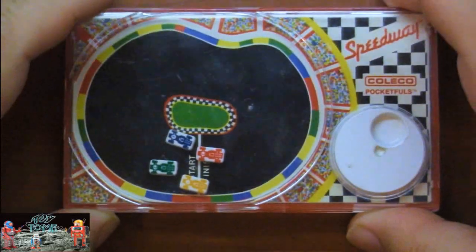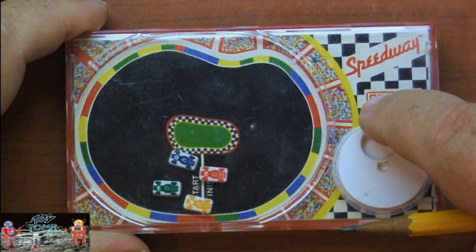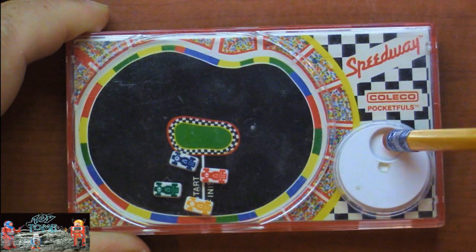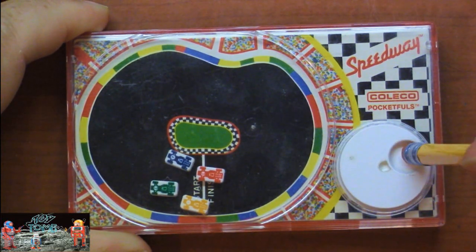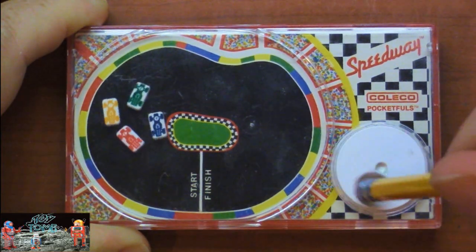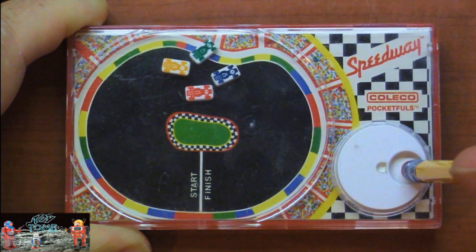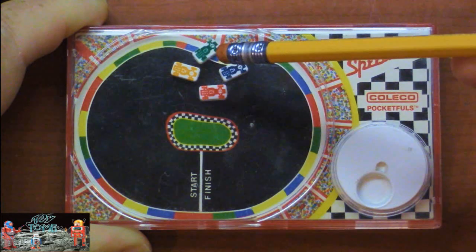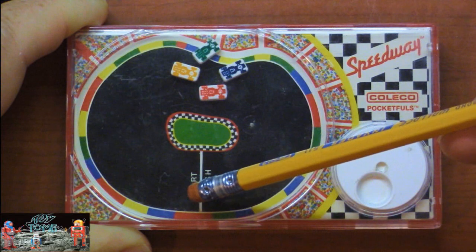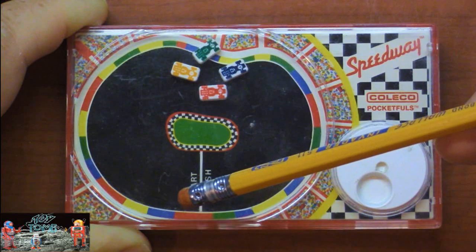Okay, we're going to start the race. I usually use a pencil on these things. I could use a finger normally, but my fingers are so fat. I just use a pencil right here. This works pretty good. So as you turn the dial, the cars will race around the track. Now, according to the rules, if a car goes off sides, like this one just did right here, that car is disqualified from the race. So this guy, in this starting position, you never want to bet on that car to begin with, because it's always going to be disqualified in 1 lap.